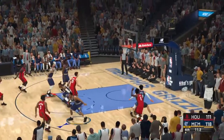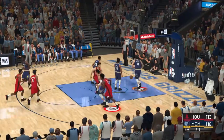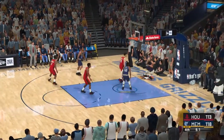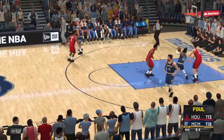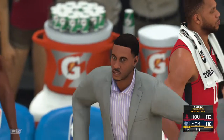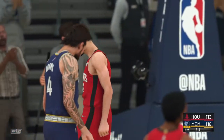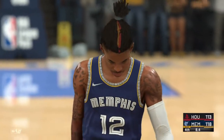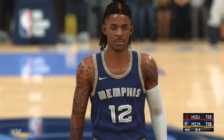Here's Christopher with the putback. Oh, he hangs in there and cashes in on the second chance points. I love the relentless attitude he showed there. Got himself in great position under the glass. Hey, had the presence of mind to know exactly where the rebound was going. Team is in the penalty. At the line for him, Ja Morant. Two shots.